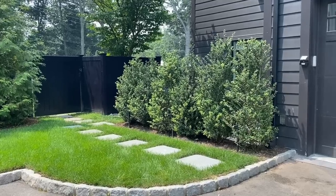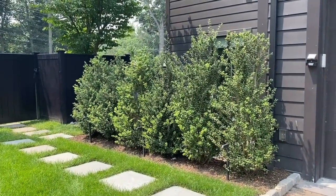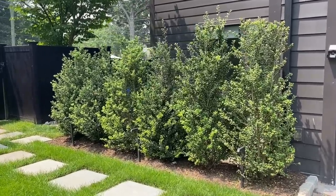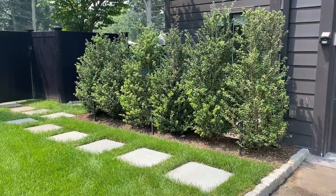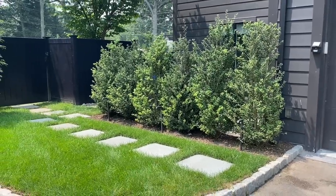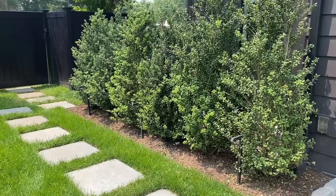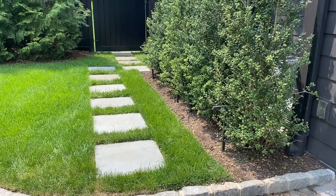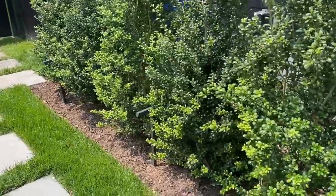I just quickly wanted to show you this spot right here. I know this is not the prettiest, but this is so functional. So basically this is where all of the air conditioners and the garbage is. And it was all exposed before, and what I decided to do is plant these Chesapeake hollies here, and they are the perfect screening plant. So there is a little walkway here as well, going to the backyard, but this worked out so beautifully. And now let's go to the backyard.